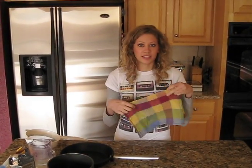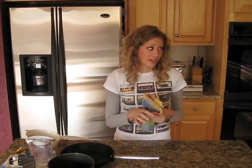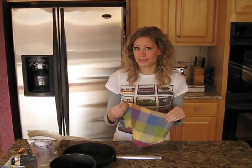Last but not least is a hand towel, so you can grab hot things out of the oven, grab the edges of a pan so you don't burn your hands.